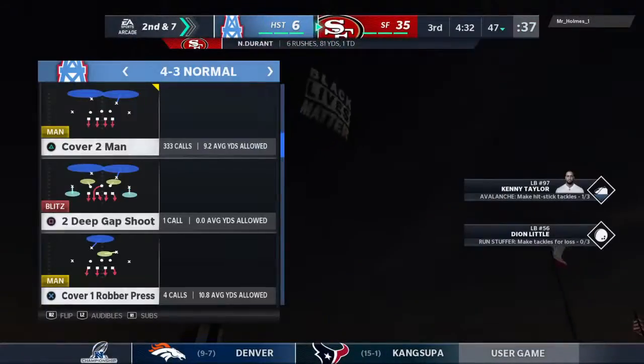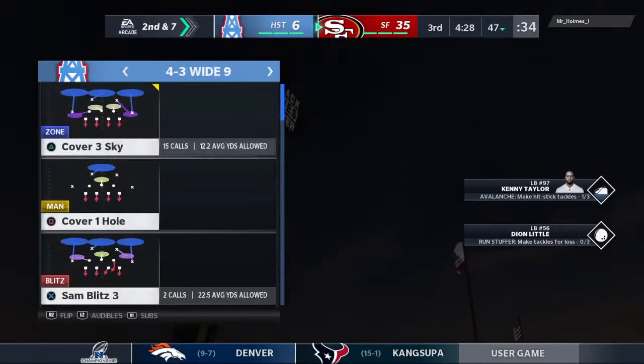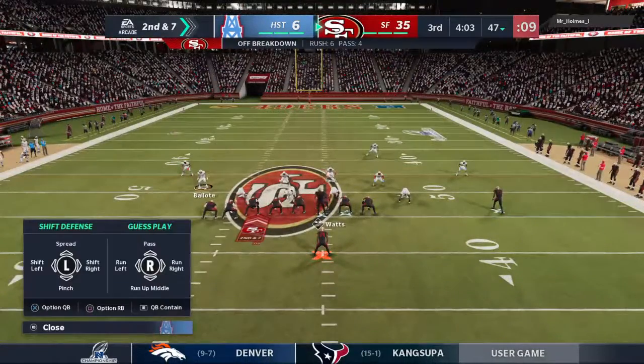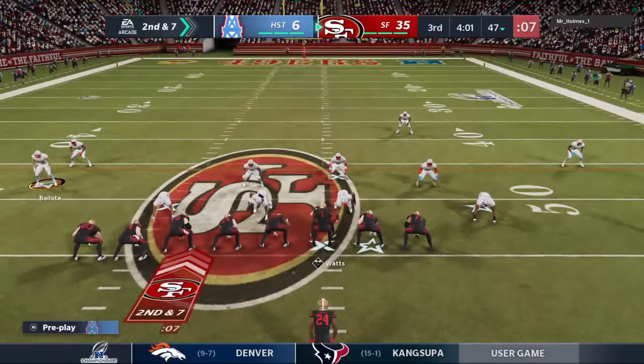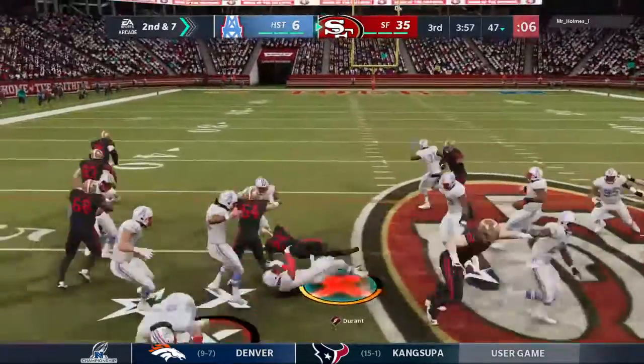A gain of 3, 2nd down. Yeah, I don't know if it's exactly a win-win, but if you're on offense, you'll take that kind of a run, all right? It was kind of stacked up, found a little bit of yardage, and frankly, they're pretty close to staying on schedule on offense. The playbook is still open for the coordinator.